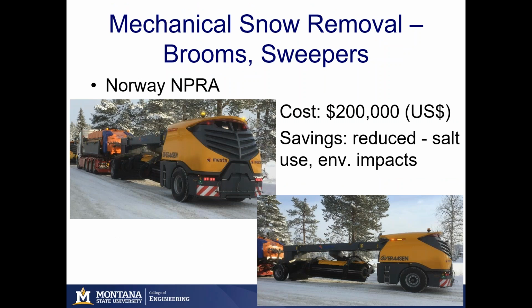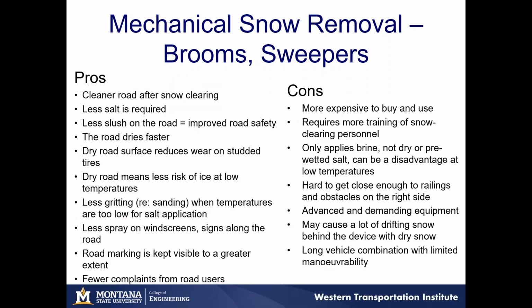But what they've found is that it reduces the need for de-icers and therefore reduces the environmental impacts of their program. They provided actually a very extensive list for us of pros and cons, and they see all the same pros that you do with the smaller units. The cons with this specific piece of equipment that they noted were that it's a very big piece of equipment, it's tough to maneuver, it's expensive, and this specific type of equipment requires significant amount of training, whereas the smaller units I think are a little easier to train on and maneuver with.